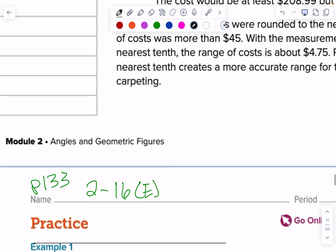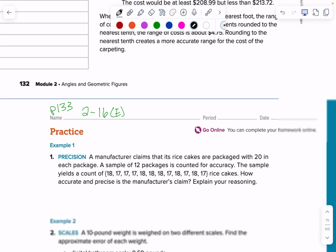The homework assignment is 2 through 16 evens, by the way, if you want to write that down. 2 through 16, the evens.